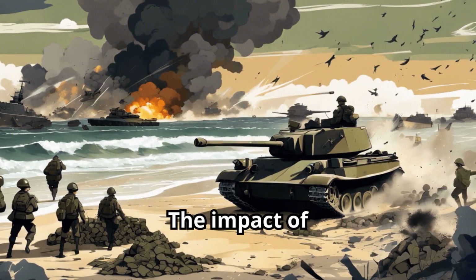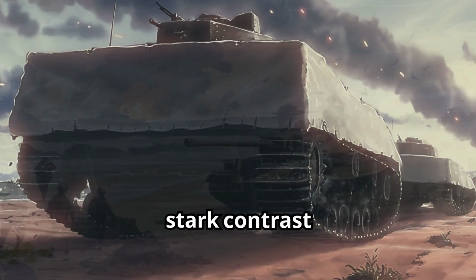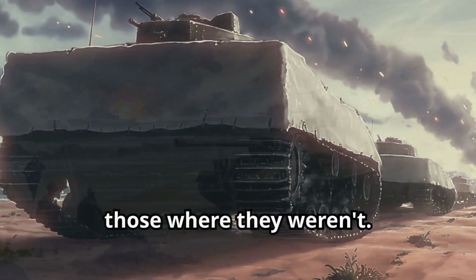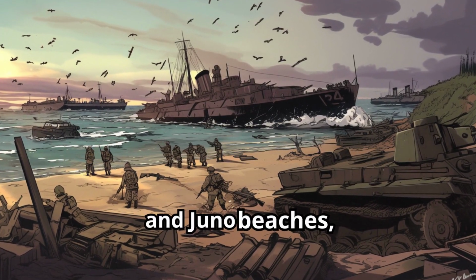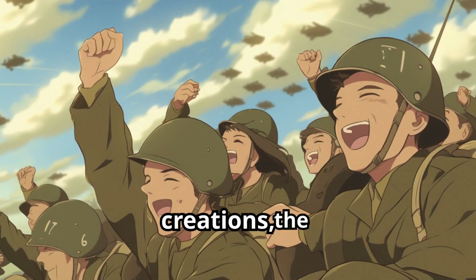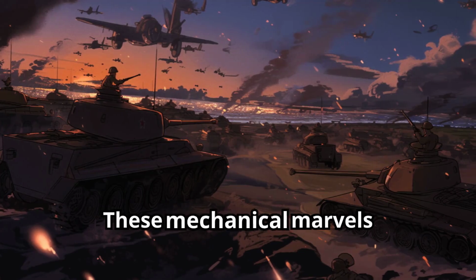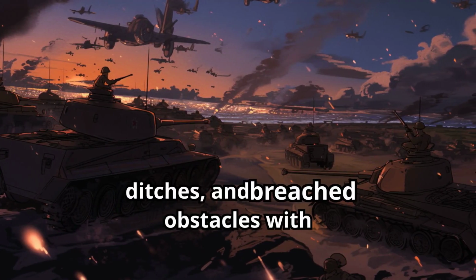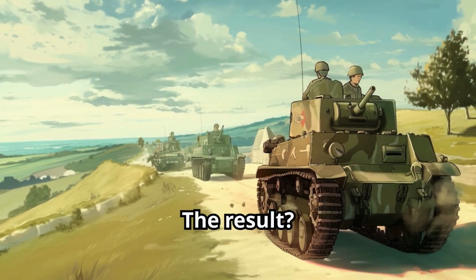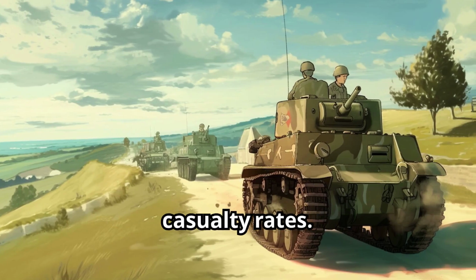The impact of Hobart's Funnies on D-Day was revolutionary, as evidenced by the stark contrast between the beaches where they were deployed in number and those where they weren't. On Sword, Gold, and Juno beaches, where British and Canadian forces unleashed the full menagerie of Hobart's creations, the invasion was a resounding success. These mechanical marvels cleared mines, filled ditches, and breached obstacles with an efficiency that left the Germans reeling. The result? Deep penetrations inland and significantly lower casualty rates.